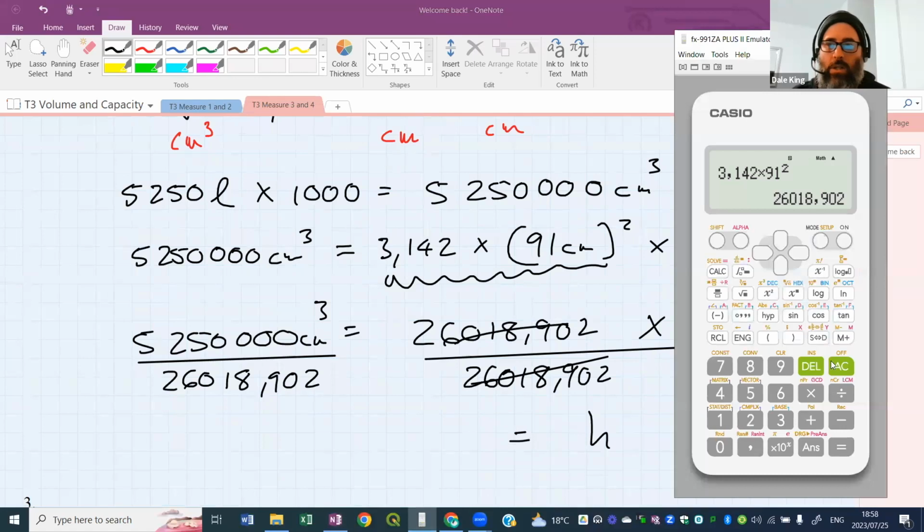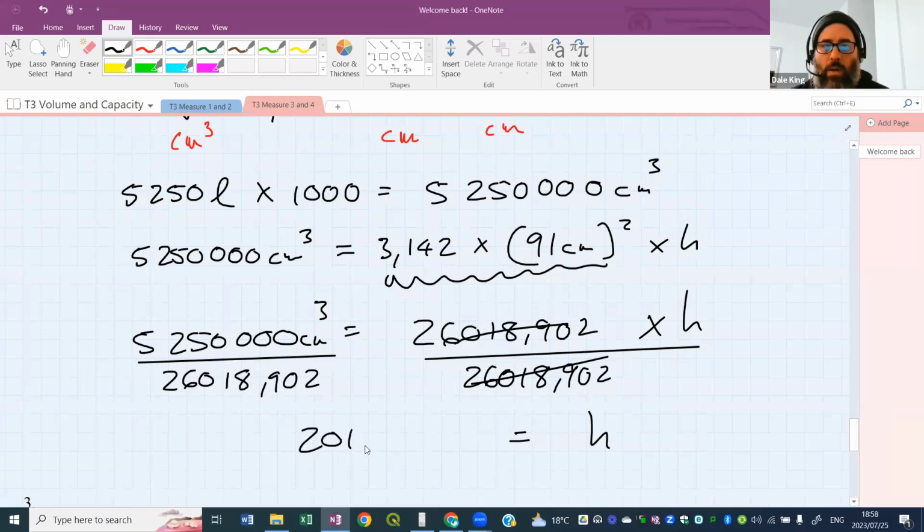What is my H? You ready? 5250000 divided by 26018.902. Bang. 201.77638 centimeters. Rounded off, 201.78 centimeters.